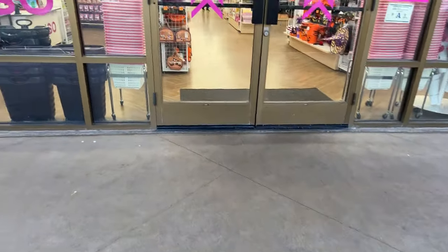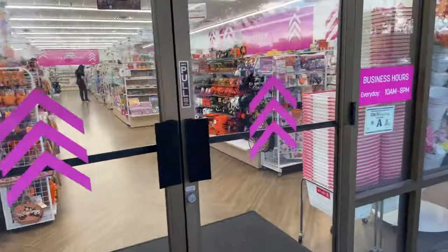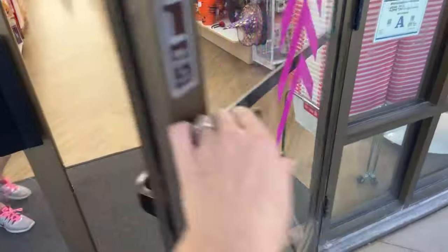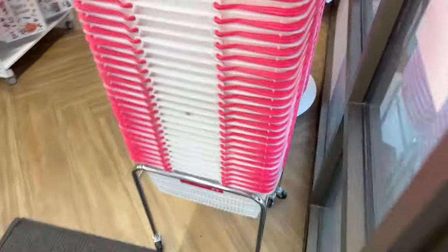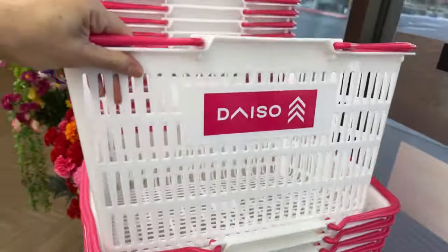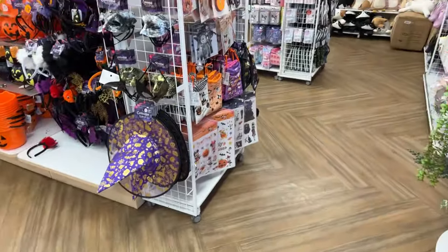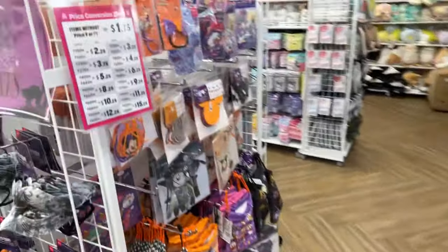Yes, you guys, we're gonna go into Daiso for the first time together. Let's go ahead and head in. Hello, welcome to Daiso. Hi, thank you. Aren't the baskets cute, you guys? Check it out. Super cute. I'm not gonna grab a basket at this time just because I really want to have my hands free.